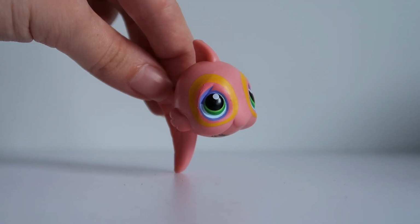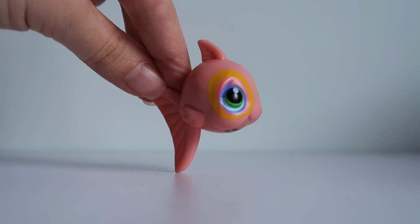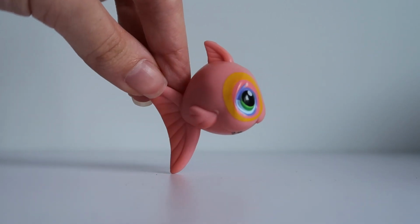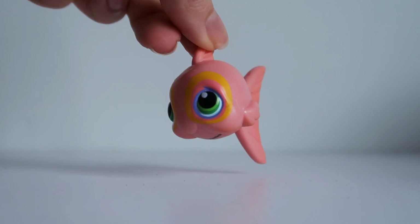In my opinion, this fish is definitely the coolest out of all of the promo pets. The other ones are definitely more like my favorite designs, but this one is really, really cool because besides that house, this fish does not exist. This promo pet is the only instance of it not being inside that house.